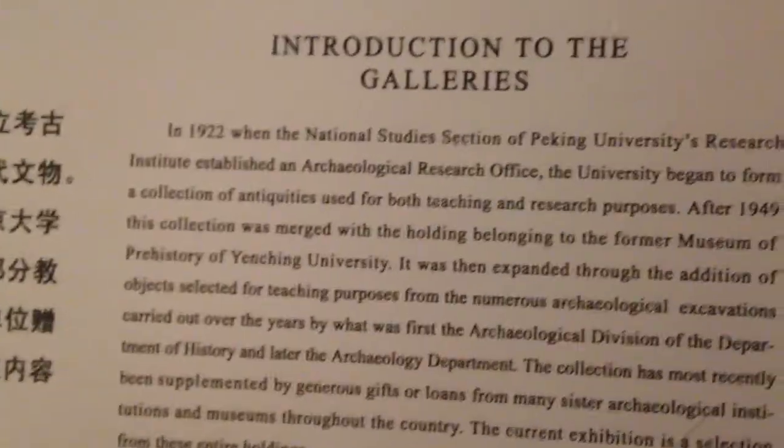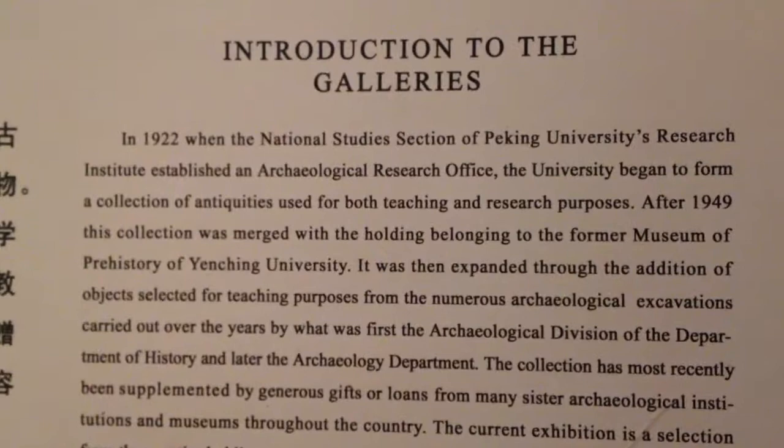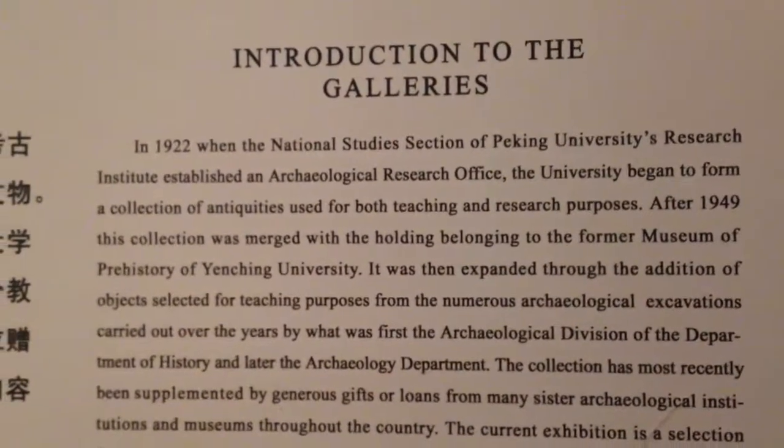I'm at the Arthur M. Sackler Museum at Peking University. I have a couple hours till they close, so I'm going to take a walk through and check it out.